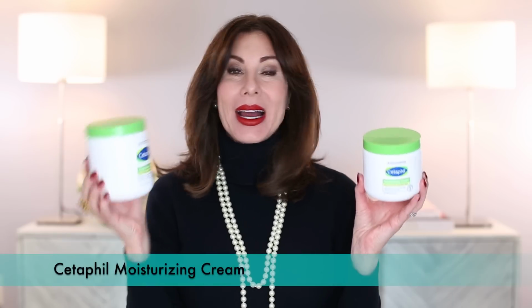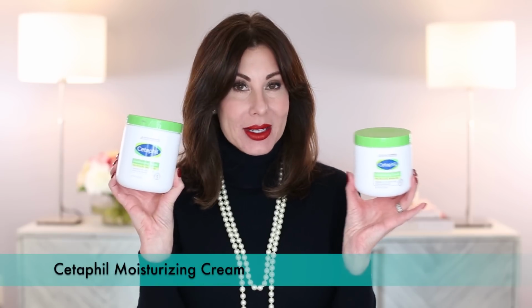Cetaphil Moisturizing Cream. We use this. I say we, Paul and I, we both use this for the body. It's a wonderful, highly moisturizing cream. So if you're looking for something to really hydrate the skin, you can also use this on your face. It's my dermatologist who turned us on to this product.